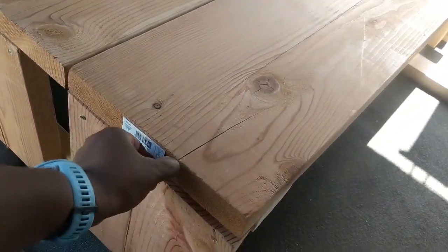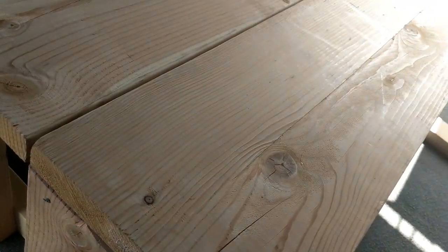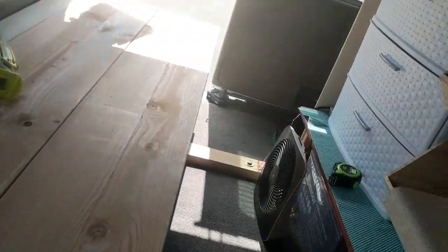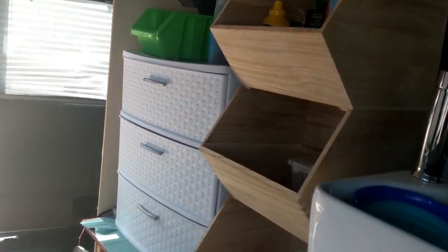I guess I can take off these screws now. But here's the bed platform. And there is the new storage unit on this side.